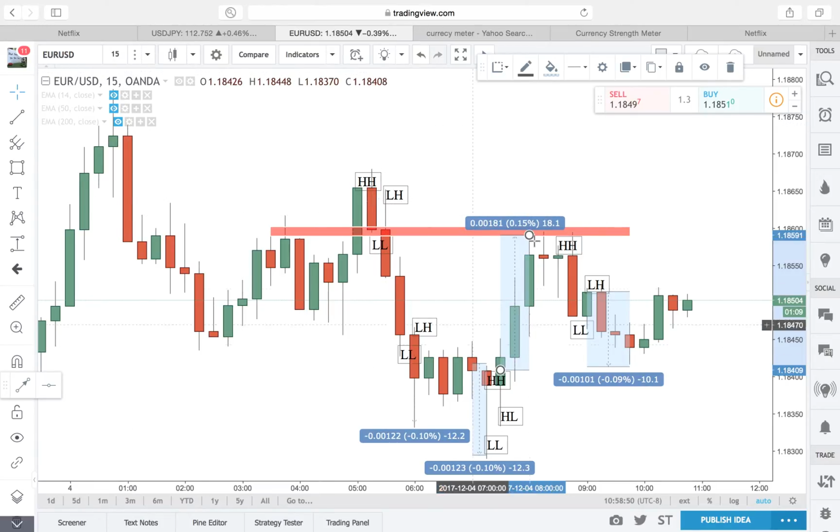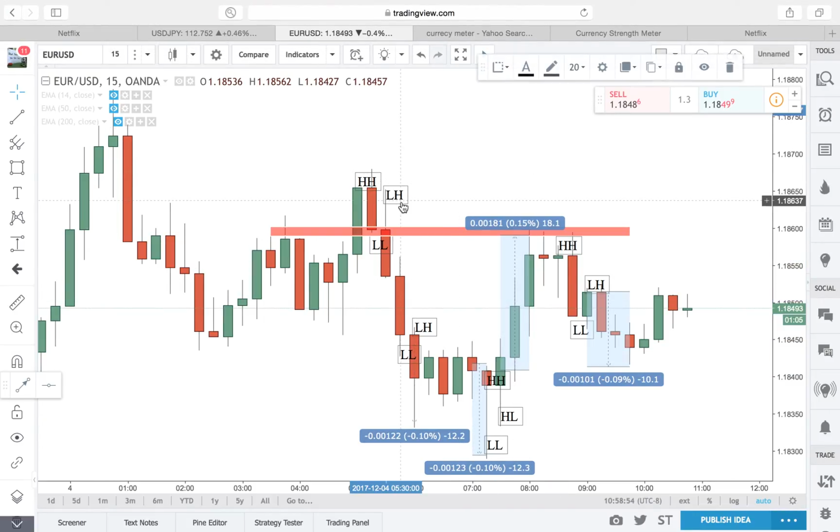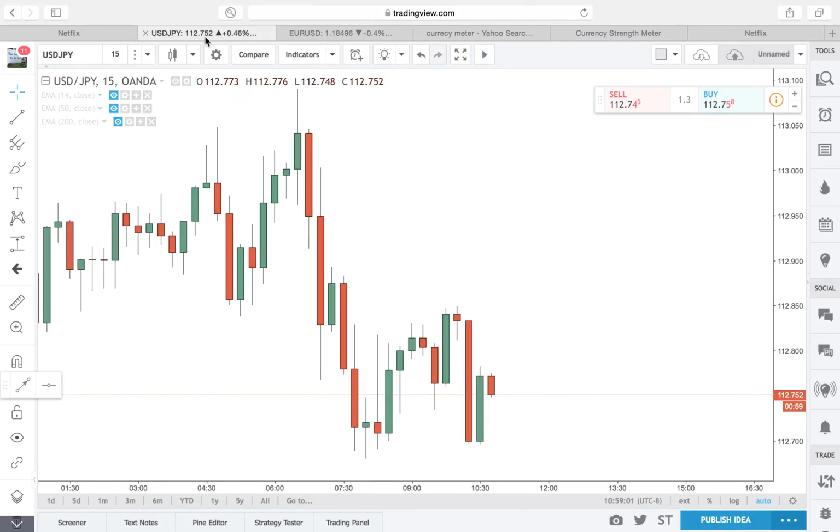The euro is not in effect anymore. The euro is not moving as much. It's closed down for the day. Open back up at midnight. If we look at USD/JPY, I just got done trading UJ.